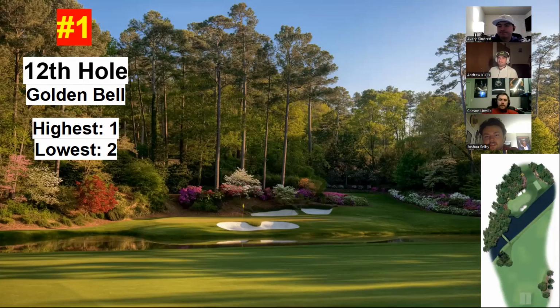So chat has this at number 2. And it says just 155 yards of pure terror. Swirling wind and that thin green make it a constant wild card. Even legends like Jordan Spieth and Tom Weiskopf have melted down here. Ouch.